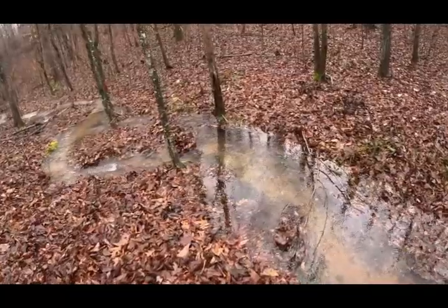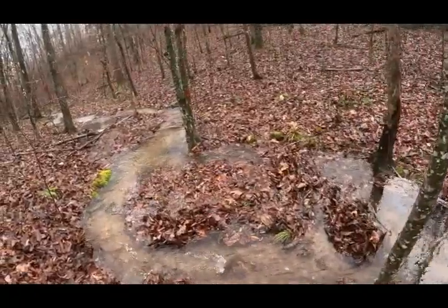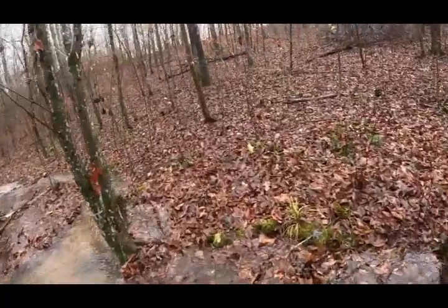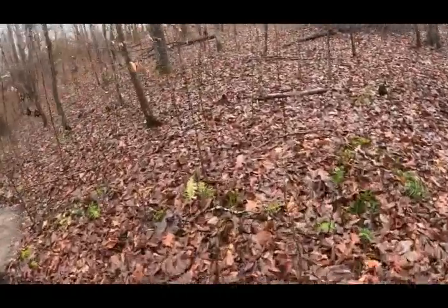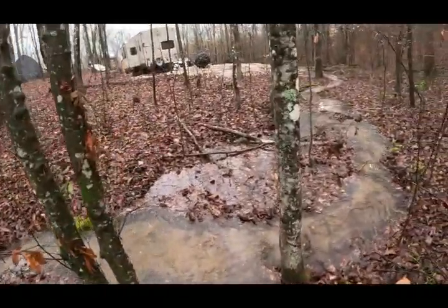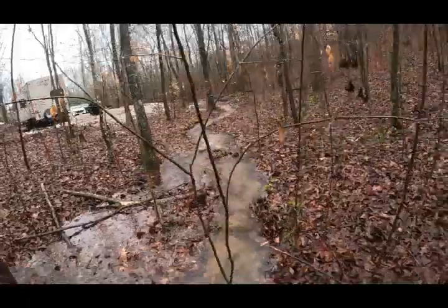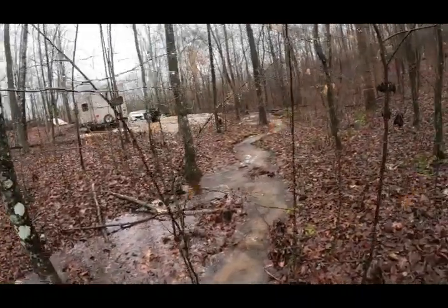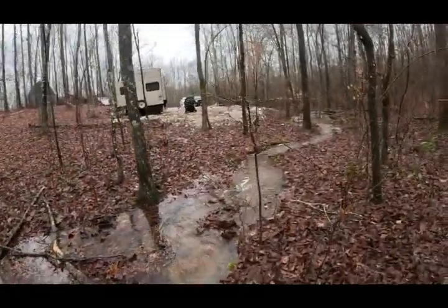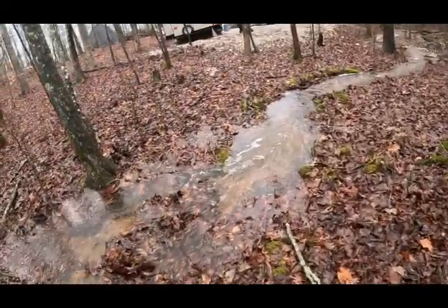You're not under this thing, it's probably boring as all get out, but just coming down onto here. See if I can go on the other side and get across. Oh, that's a little deep. It's a lot of leaf clutter. It's a lot of water coming down here.